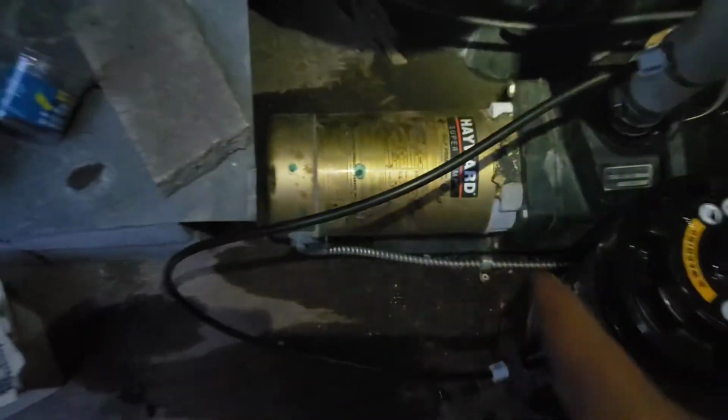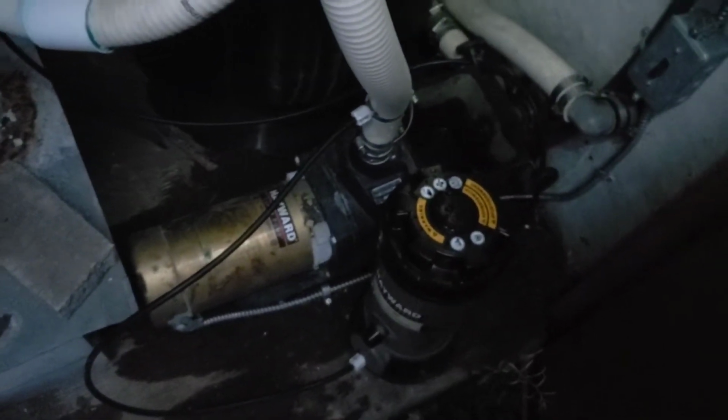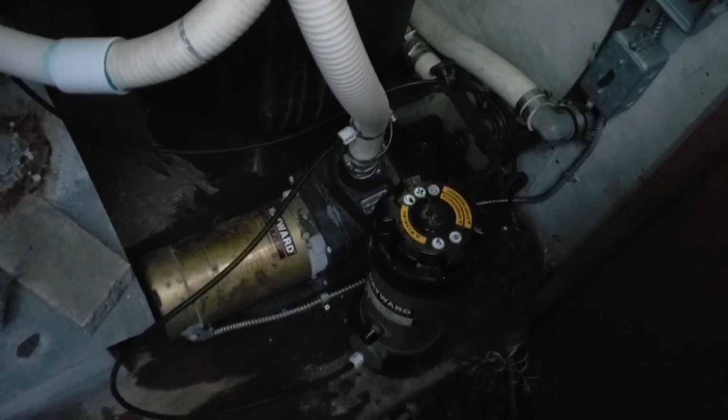So we got to take these bolts off. We have turned off the power at the breaker. We have no life here at all. Everything's completely off. So we're going to take off those bolts and see if we can get towards that seal so we know what sort of stuff we need in the morning when the pool shop opens. So more to come.